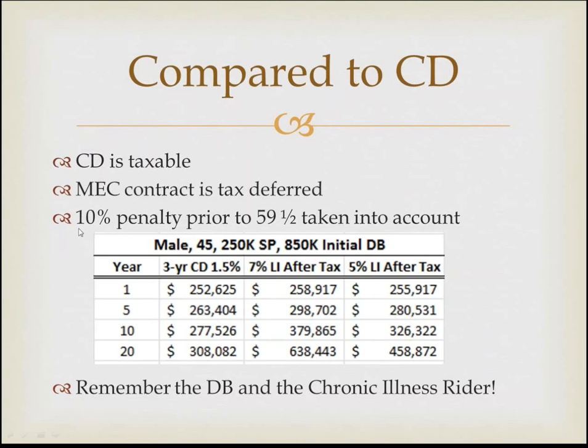In this calculation, I took into account the 10% penalty that you would pay prior to 59.5 if you take a withdrawal from a MEC contract. So I've made this a completely fair comparison. I used 30% as the tax bracket for the client, a combined federal and state tax. You can see in year one, your 3-year CD at 1.5%, which is currently what it would pay, is $252,625. At 7% after tax, your life insurance contract would be almost $259, plus the death benefit, plus the chronic illness.